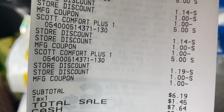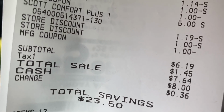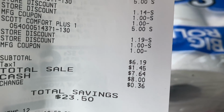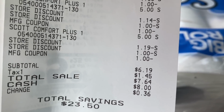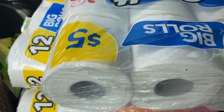Subtotal came out to $6.19 for all 12 items. We paid 50 cents an item, y'all. 50 cents an item when you're talking about toilet paper included. So we had a total savings of $23.50 on this deal. $6.19, we got 3 packs of toilet paper, y'all. I am super excited about that.